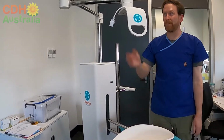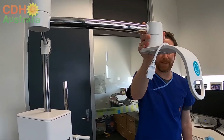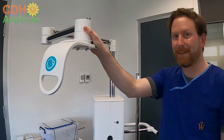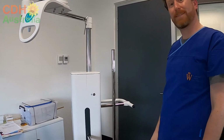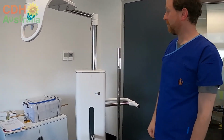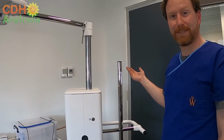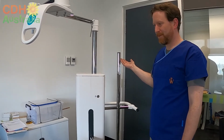Of course, we need to keep the baby warm. We'll be able to mount a heater just here, which will sit over where the baby is and make sure that the baby stays nice and warm. And in any neonatal resuscitation or stabilization setting, we also need to have monitoring so we can see what the baby's doing. And so all that monitoring for looking at heart rate, oxygen levels, and anything else that we need to monitor will be attached just here, where we have plenty of room to attach the monitoring.